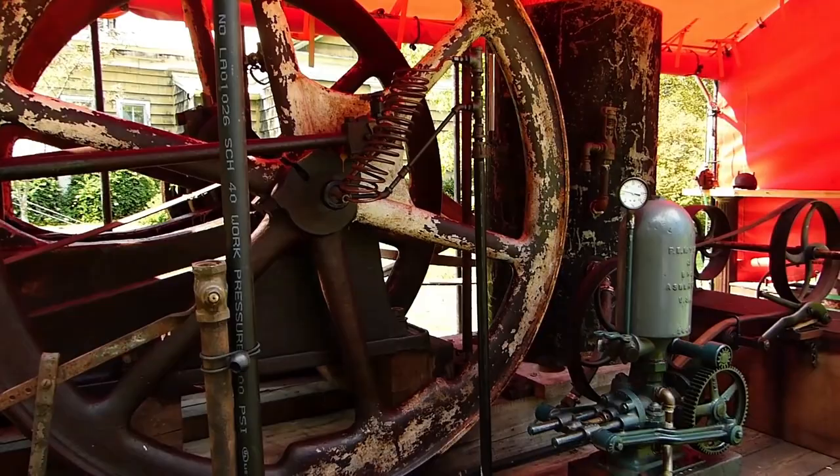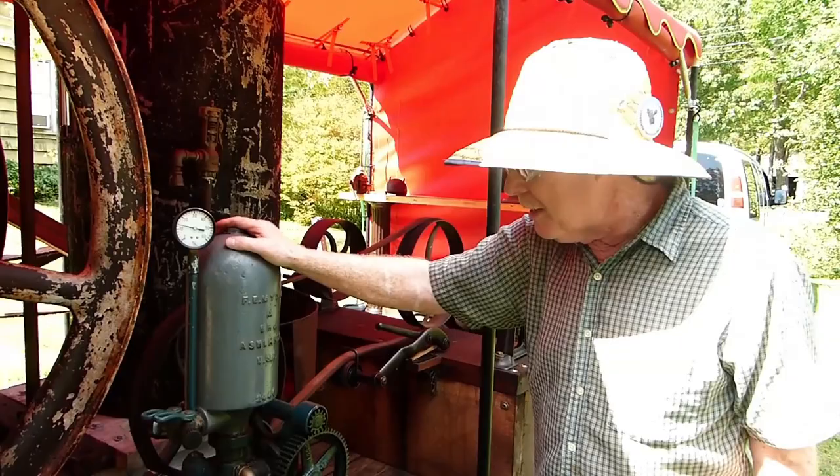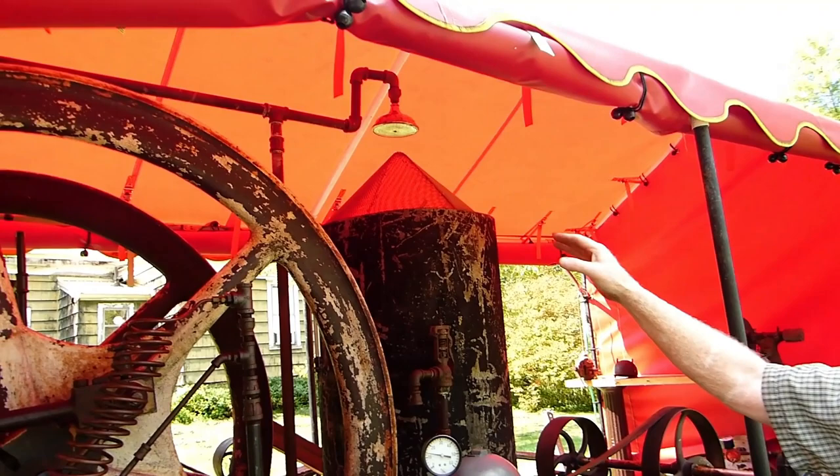Water circulation system. Stole this off an old orchard sprayer way back when. It's been sitting in my barn for 25 years. Didn't know what I was going to use it for, but it got brought into service to circulate water for the engine. About 80 gallons worth of water in there. That's an old hot water tank. Greg found it. We cut the top of it off, ended up making a screen for the top of it, and stuck a shower head on there just for fun and fancy.